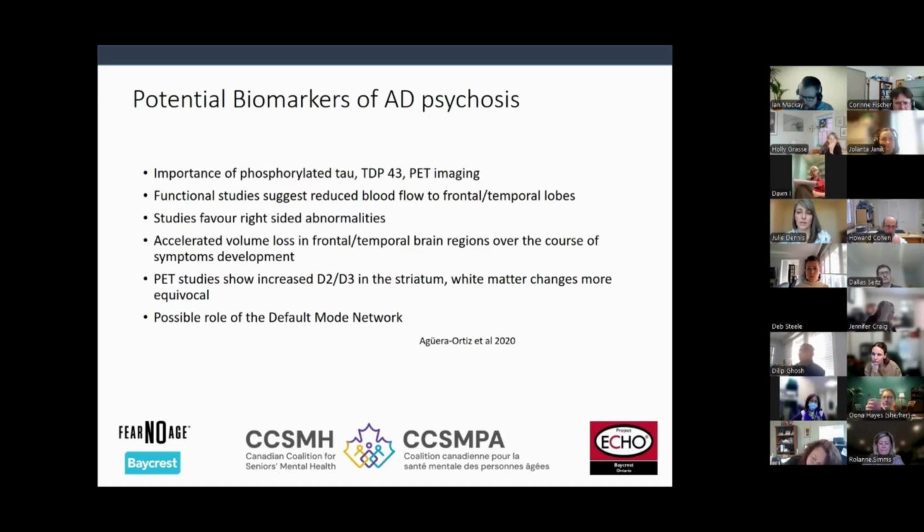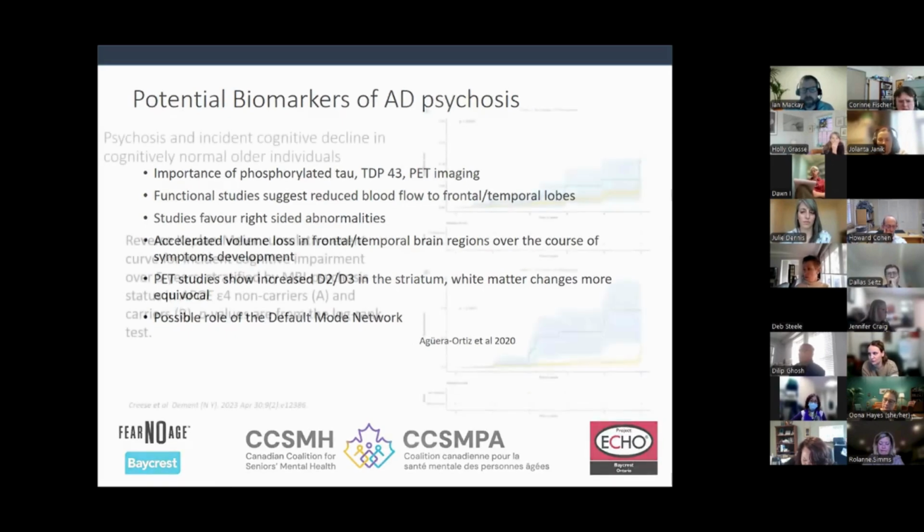And then PET studies show decreased dopamine uptake in the striatum. White matter changes, we don't really understand the contribution. And then the default mode network, brain networks, also play an important role.